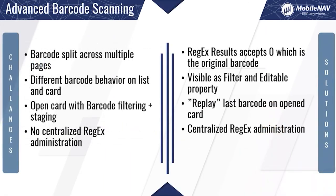Okay. Advanced barcode scanning. It's also an interesting topic. We have identified a couple of challenges, those are on the left side. One challenge was to be able to split the barcode across multiple pages, because you may remember that we already had regular expressions which can split the composite barcode into multiple parts, but it was not possible to do that across different pages. What do I mean?